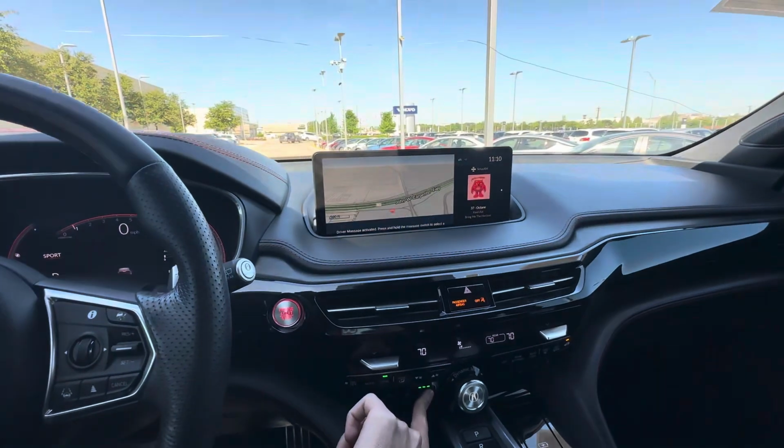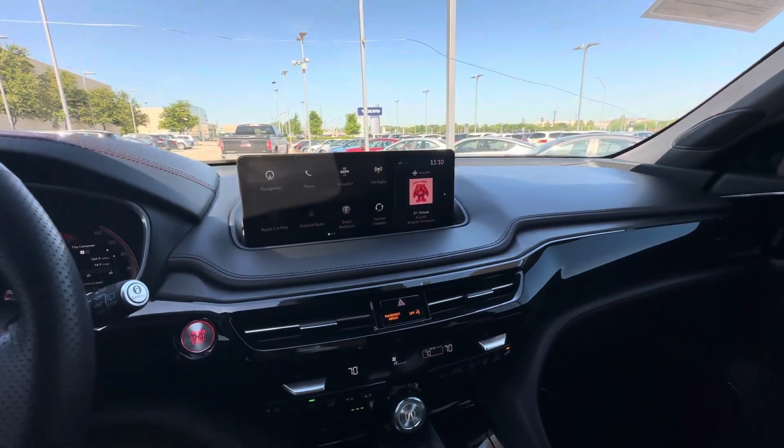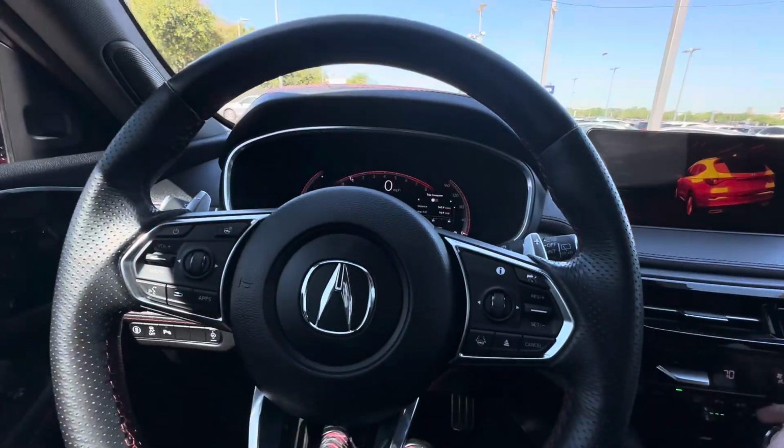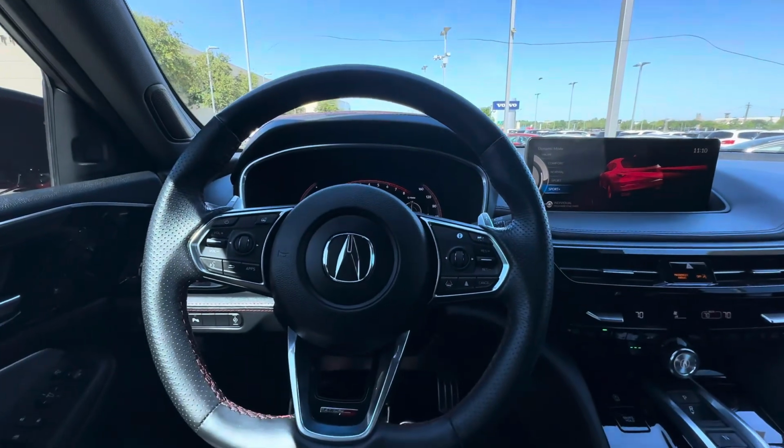If you hold down the button, you can change your mode. The air suspension raises or lowers depending on the mode you're in. For this test drive, let's go in Sport Plus.